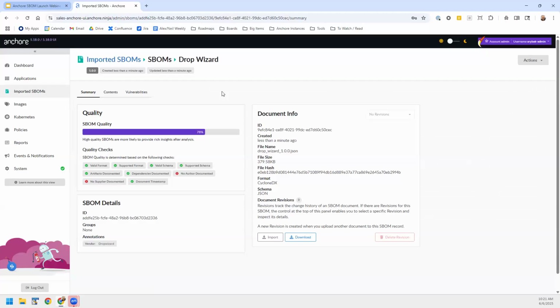The first thing we do, as I mentioned, is that when you import an SBOM, we do a quality check. So we are looking for things like, is it a valid industry format? Is it either SPDX, CycloneDX, or Syft format? Is it a valid schema, right? Is it in proper XML, JSON, tag value format? Whatever formats we support, does it comply with that?